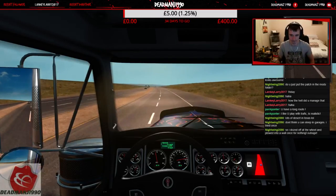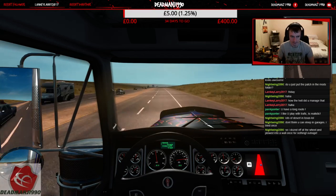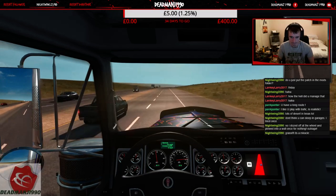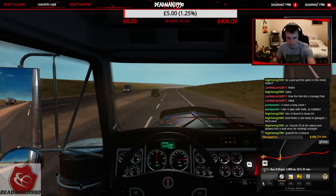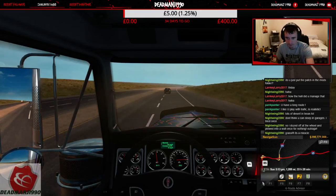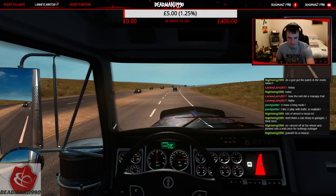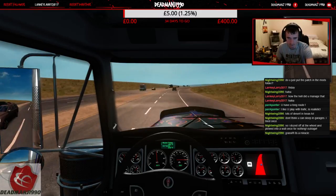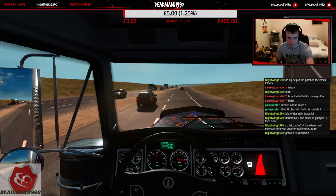71. 18th gear, 72. I need to get back up to 18. Come on. How far we got? 1200 miles to go. Just under 1300. 970 miles of fuel left.